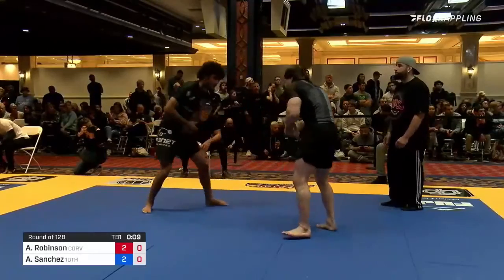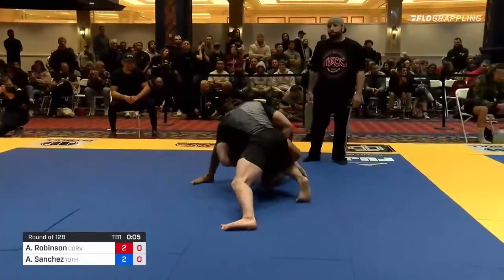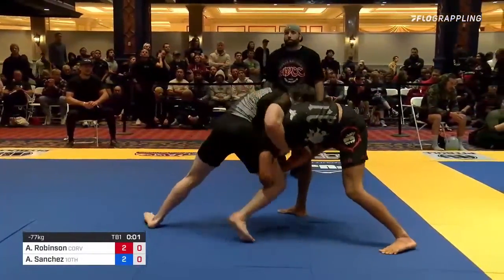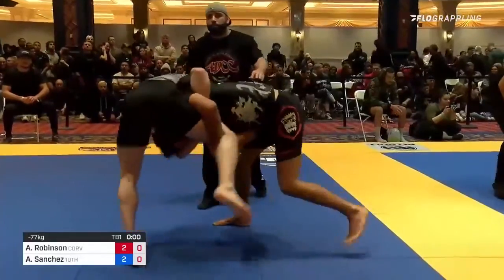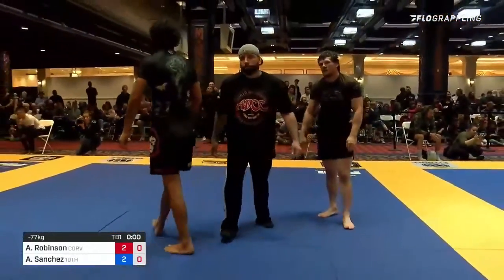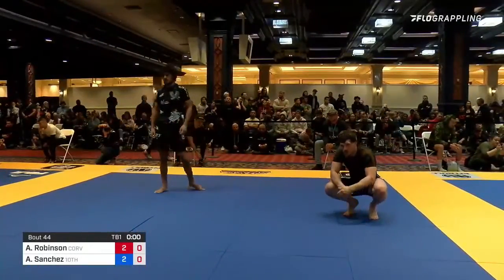Heavy on the head. Somebody's got to take a shot here. Whoop. Oh, there's a shot on the leg of Sanchez. Goes for the single, head on the inside. Going to be hard to finish it with only a few seconds left on the clock, because not only do you need to put them down, Sean, but you need to hold them down for the 3 seconds to actually score the points, and that's no easy task.